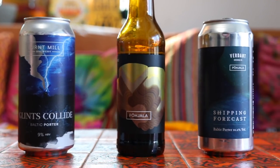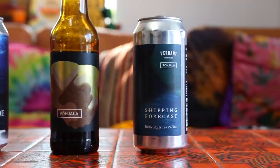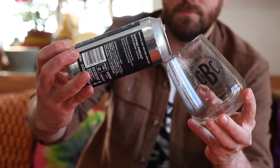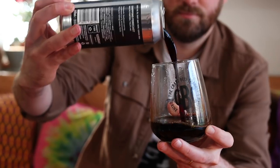What could go wrong? So all three of these beers are non-traditional Baltic Porters. Finding a classic Baltic Porter was pretty tricky. I think we go with the one where the processes are at least closest to where it should be. I mean, that one is from the Baltic region. That is. But then this is a collaboration with that brewery, Pohjala. Oh my God, it's like oil.